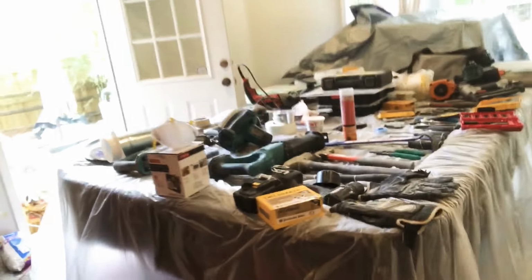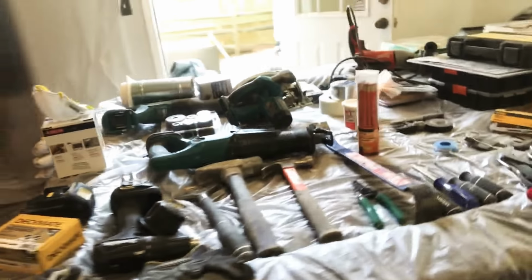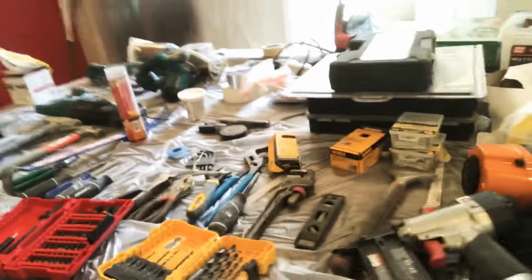It is about 1 o'clock and we're gonna take a little bit of a lunch break. But I wanna show you guys something. You gotta keep your tools organized so we can find all the tools and do the job more efficiently. Let's go have some lunch.